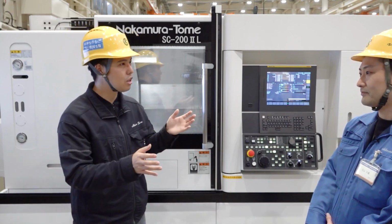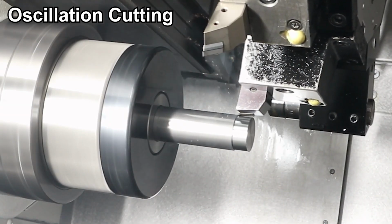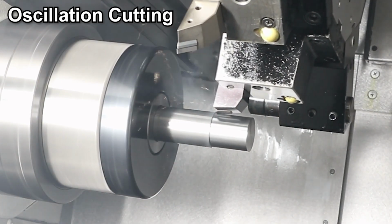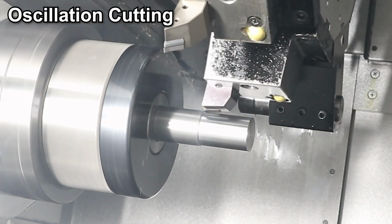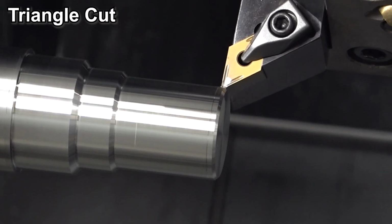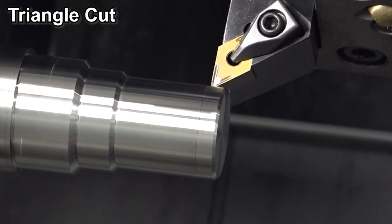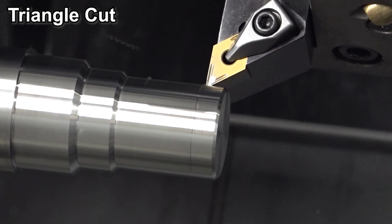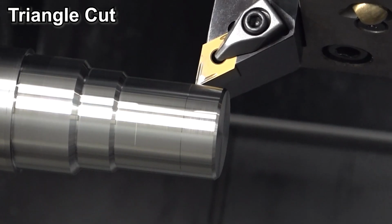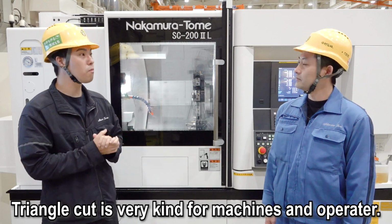And what is the difference between these technologies? Oscillation cutting and low-frequency vibration cutting involve minute oscillations of the cutting edge. Since the motion is very fast, there is a risk of damage to the slide, especially in slide-guided machines such as a box-way slide. Repeated experiments allowed us to clearly distinguish between machines that can be mounted and those that cannot. We developed triangle cut to be installable on any model and to cut chips with minimal damage to the machine. Oh, the triangle cut is very kind to machines and operators.